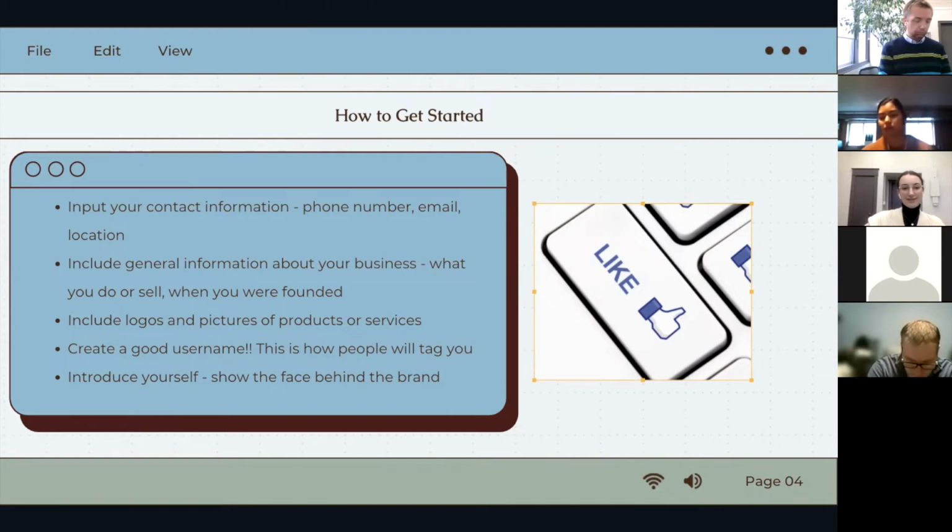Similar again to Instagram, you'll have your profile picture. Some people like to use their logo for this. You can also use a photo of yourself with your products. You want to show what you do or what you sell at the very beginning of your page.